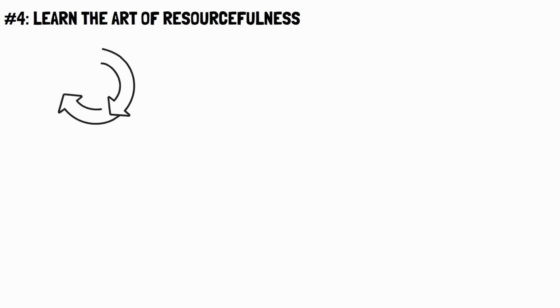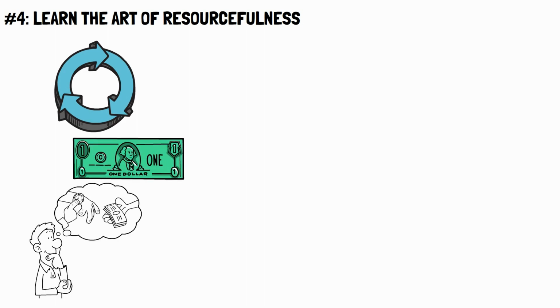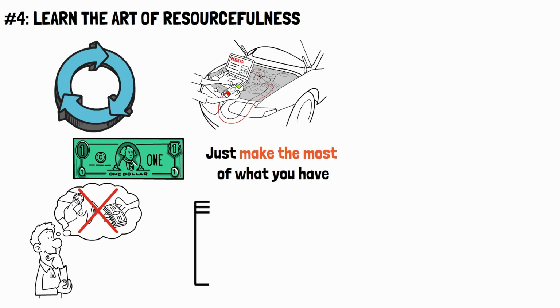Number 4. Learn the art of resourcefulness. This month, it is important to be resourceful by reusing and repurposing your things. Since $1 a day is such a small amount, you will want to avoid making any big purchases like big-ticket items. If you need to save money on non-emergency repairs or replacements, you will have to make the most of what you already have. For example, let us say you are running out of Ziploc bags, but you already have a few that are almost empty.